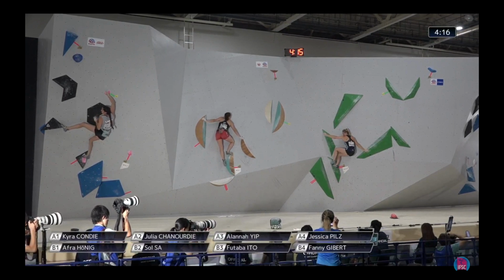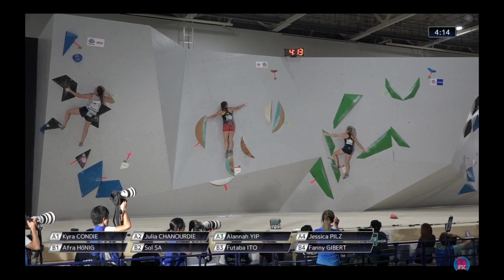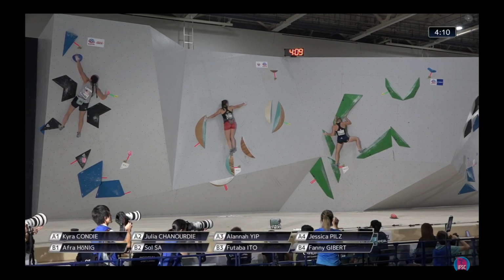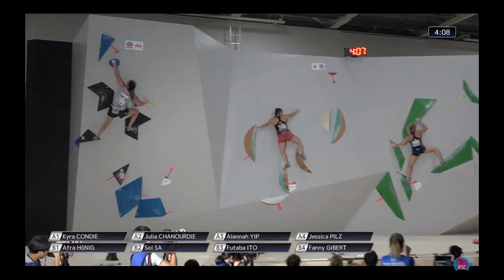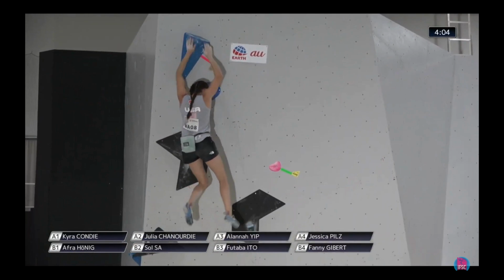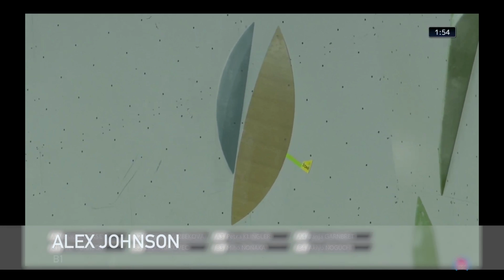Quite powerful in Group A. A little bit left, right, some crimping in between the volumes, and not utterly complex. Still, as mentioned, powerful. Even though Kyra Condie smashed it, she climbed a really good round in my opinion.